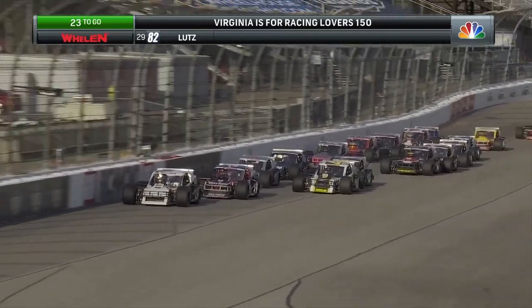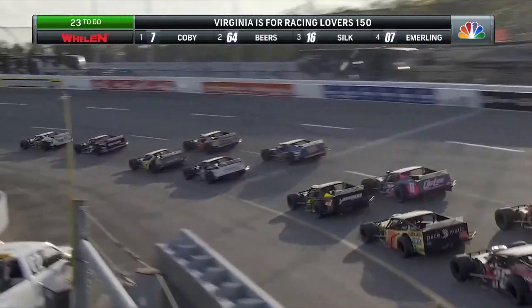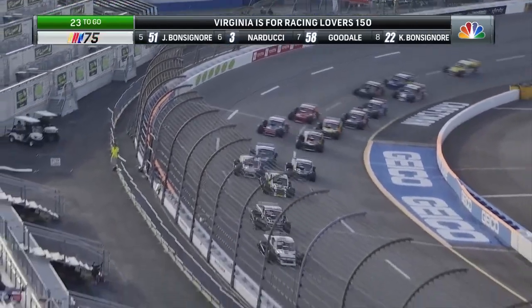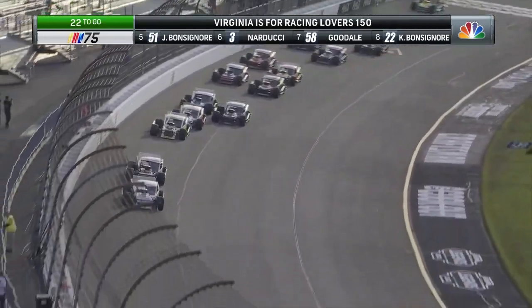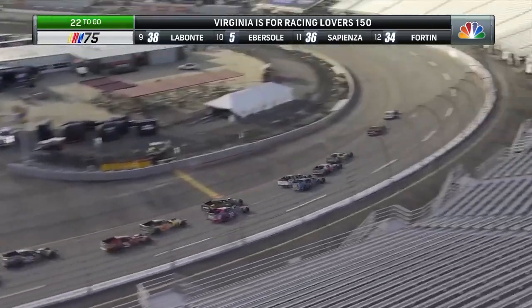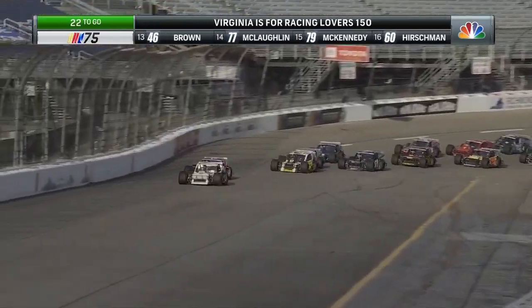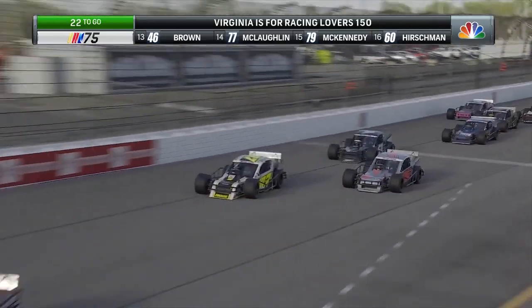Here comes Kobe. Here comes Patrick Emmerling, car number 07. But Ronnie Silk has quickly moved back into the 3rd position in the upper lane. Short-lived because Patrick Emmerling takes back 3rd. Emmerling up to 3rd. Now Ronnie Silk pokes a nose to the inside. Behind them, Justin Bonsignor, his car coming back to life, working to the inside of Brian Narducci, who gets loose off turn 2, gathers it back in and falls back to 6th.